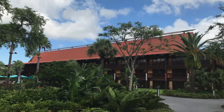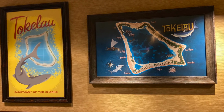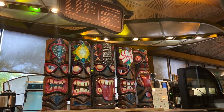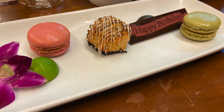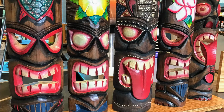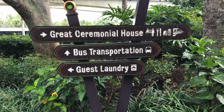Absolutely a stunning resort. The colors, the theming, the sounds, the totems, the signs, Rapa Nui and Tokelau, and the pool is like a volcano. They also have a marina. You can rent boats. You can take a boat from there to the Magic Kingdom. You can go to a luau. I'm not sure if it's open right now because of the unpleasantness that's out there in the world.